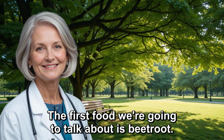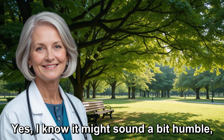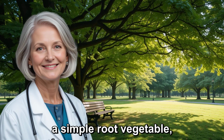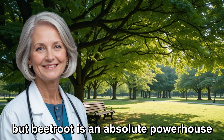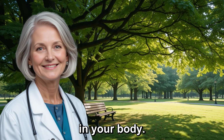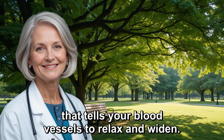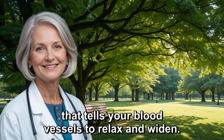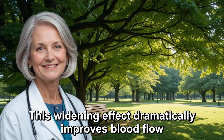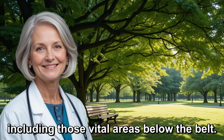The first food we're going to talk about is beetroot. Yes, I know it might sound a bit humble, a simple root vegetable, but beetroot is an absolute powerhouse when it comes to boosting nitric oxide production in your body. And nitric oxide is like the magic signal that tells your blood vessels to relax and widen. This widening effect dramatically improves blood flow throughout your entire body, including those vital areas below the belt.